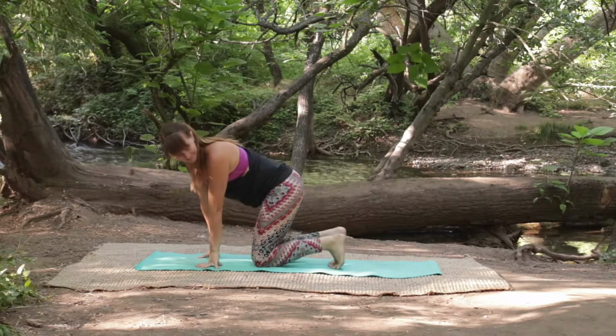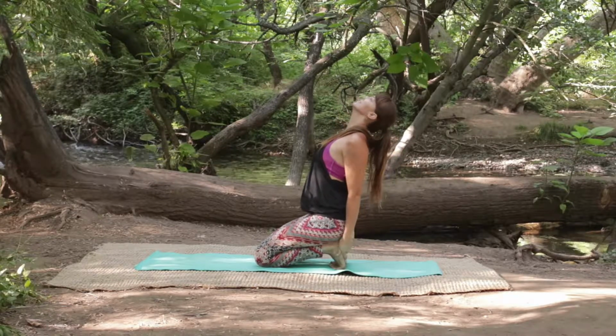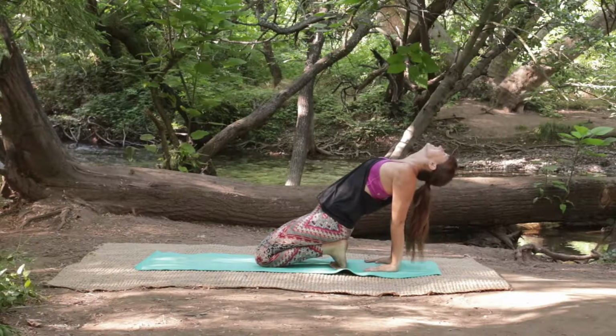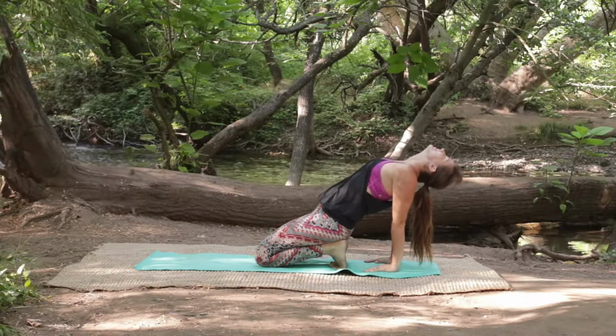Go ahead and tuck those toes underneath you and sit back on your heels if you can. Grab onto the heels and simply look up. If you feel good there, you can go ahead and take it a bit deeper by placing your palms on the mat, fingers facing the toes. Lift the heart up to the sky. Neck releases. Big breathing here as we open our chest.